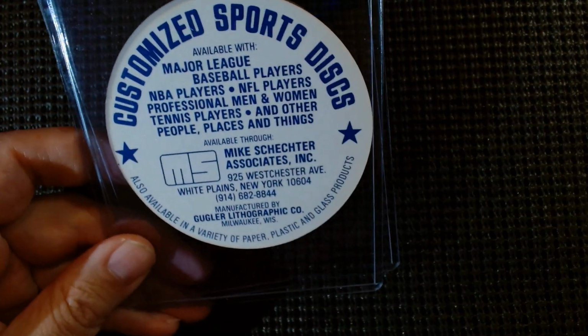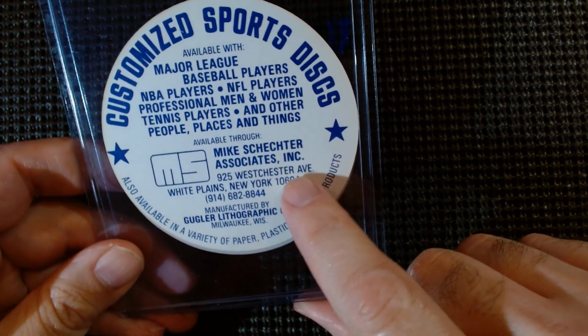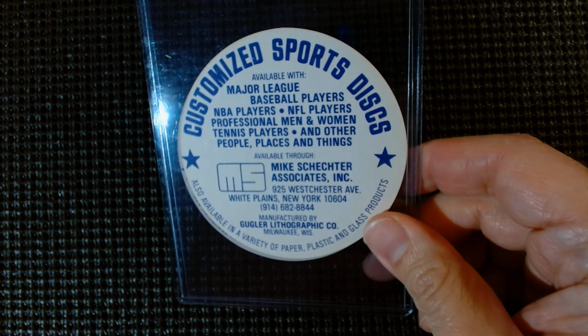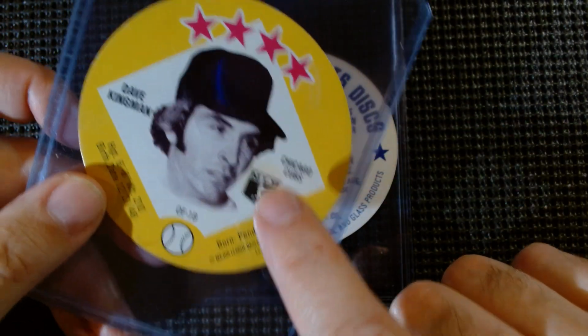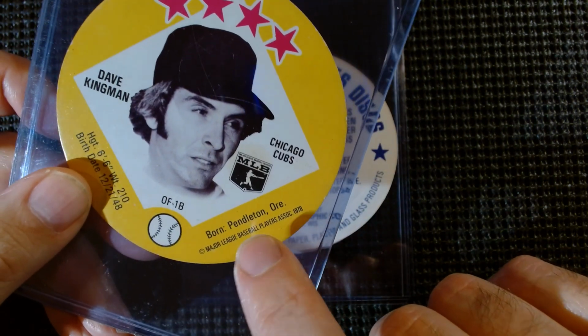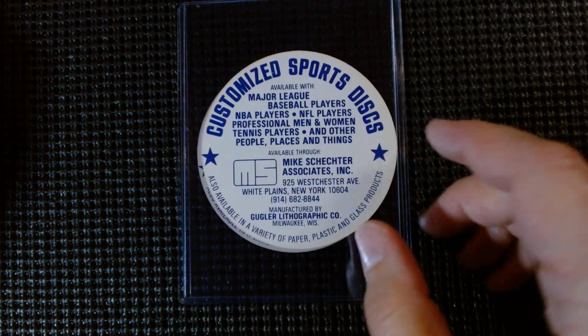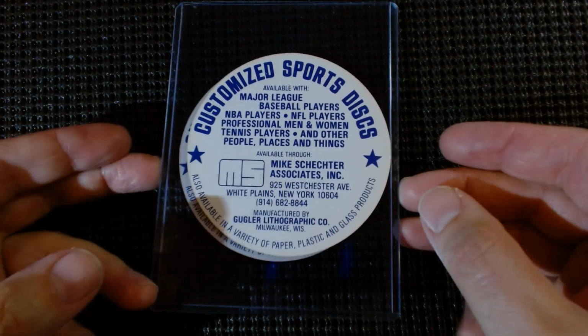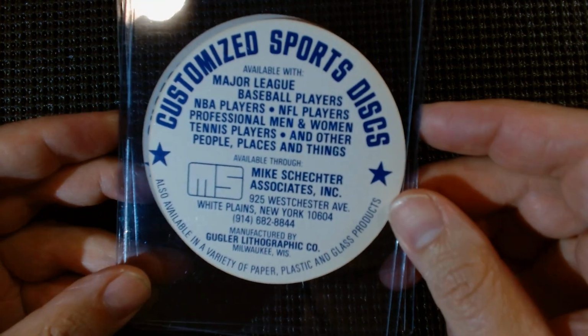Now, I'm fascinated with MSA products, so that's what the MSA stands for on your oddball cards when you get an MSA product. Sometimes they'll have logos, but very seldom. They're usually the cheaper of the companies to get to do cards with, as opposed to Topps, and then later Fleer or Donruss or Upper Deck or any of them guys.